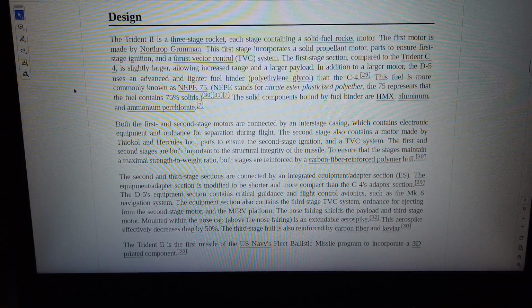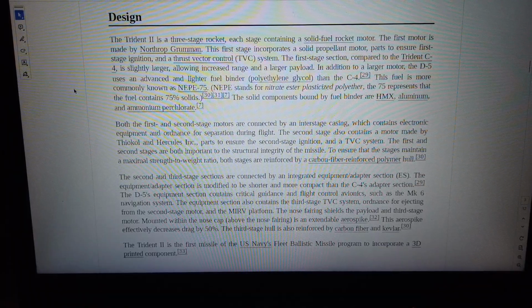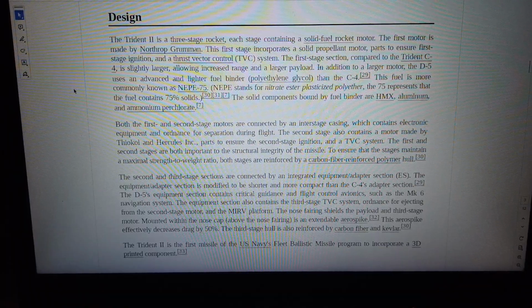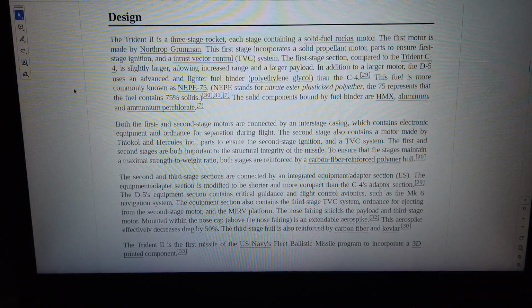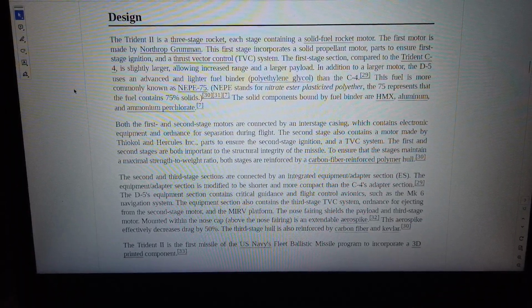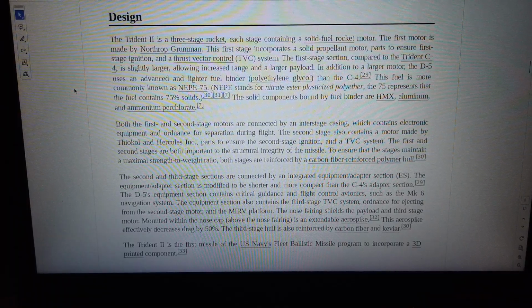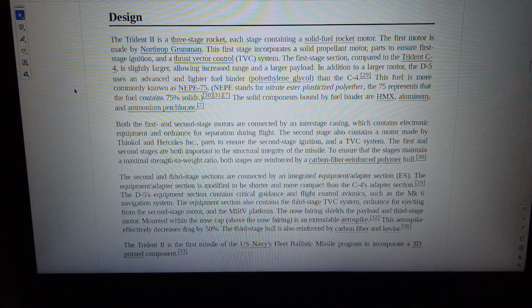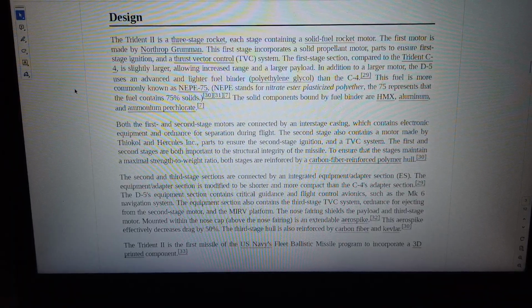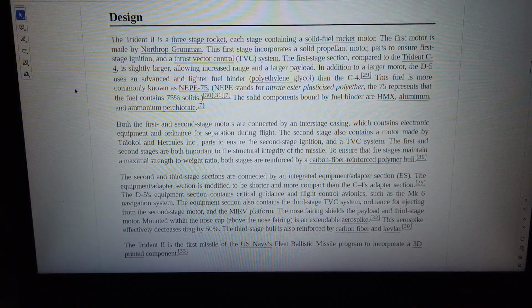In addition to a larger motor, the D5 uses an advanced and lighter fuel binder, polyethylene glycol, than the C4. This fuel is more commonly known as NEPE-75. NEPE stands for nitrate ester plasticized polyether. The 75 represents that fuel contains 75% solids. The solid components bound by fuel binder are HMX, aluminum and ammonium perchlorate.